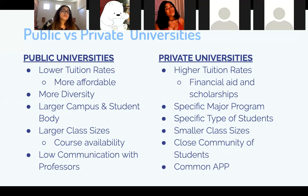There's also the course availability. So even though my class was 300, 400 people, there were other sections that were also 300 and 400 class sizes. So there were 1,600 of us that were taking the same bio class, the same chemistry class, but with different professors at different times. So there's a lot of course availability at this level of public universities. But a con to that is low communication with professors. There are hundreds and hundreds of students for each professor.